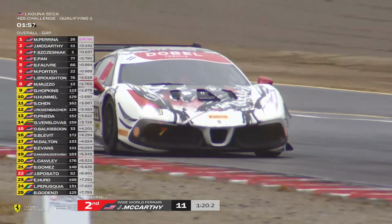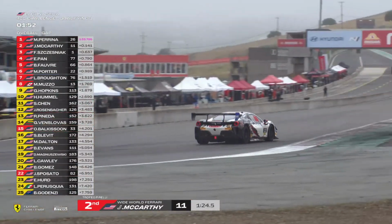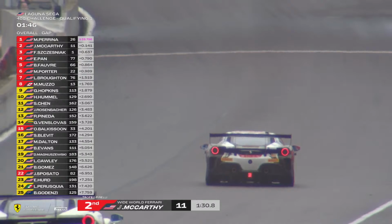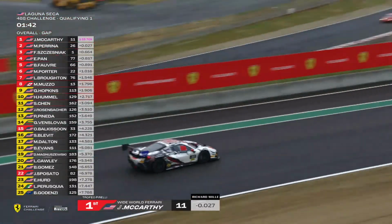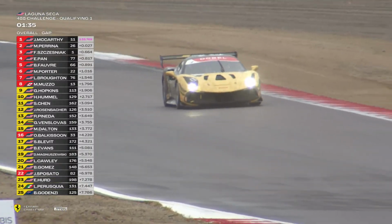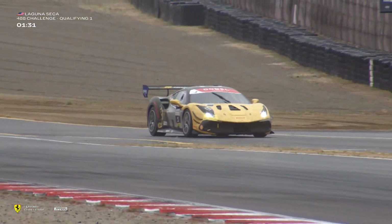Very interestingly, right in the closing stages of this, Jason McCarthy has come back out again. He was stationary in the pit lane, but he's come back out again, Tony. And he clearly feels that the evolution of the track, as you were talking about, is coming to these drivers, and therefore he's proved that, because he has taken merely 2 100ths, just 2 100ths, but it's enough to put him P1 over Massimo Perena.